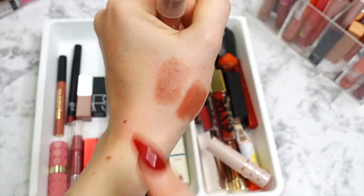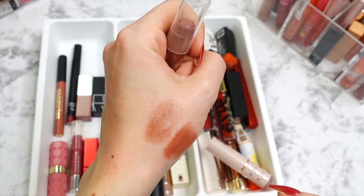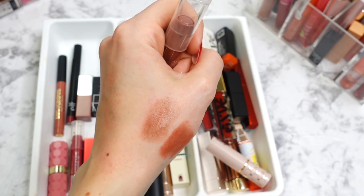But the shade is also, as you can see, very 90s kind of lip. I really love the coolness of this, and the formula is really nice and balmy. It's very hydrating product too, so I'm going to keep that.